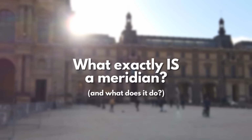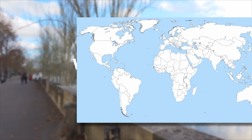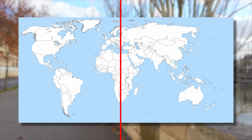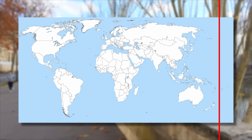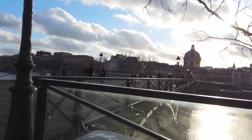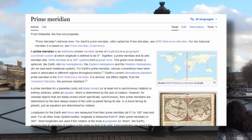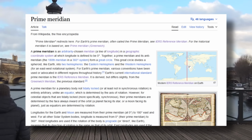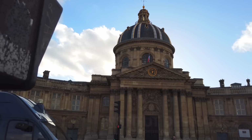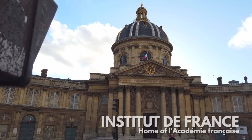Okay, before we start, let's just quickly define what a meridian is and what they do. If you draw a straight line from the North Pole to the South Pole, that is a meridian. Doesn't matter where you draw it, as long as it goes straight from one pole to the other, it's a meridian. But what we're really talking about today is what's called a prime meridian. And that's when we all agree on one chosen meridian line to be the zero line on all maps. And then we use that line to calculate things like coordinates and degrees east and west and all that stuff.